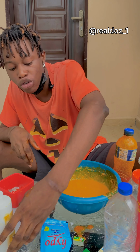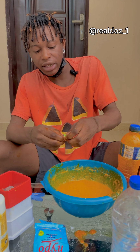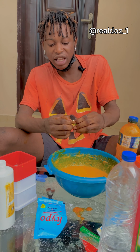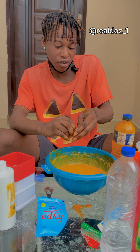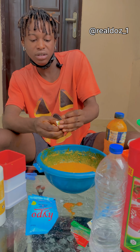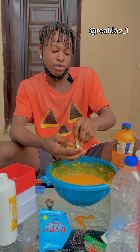Guys, I forgot to add Maggi. And you have to add Maggi, because your skin needs to be magging. It needs to be glowing anywhere you pass. Your skin will be glowing, shining. It's the process of oil. I forgot. So guys, let's add Maggi. Add Maggi to make the skin glow.